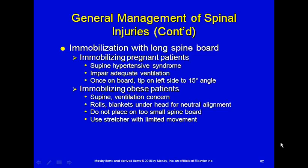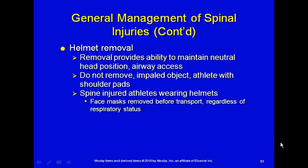In immobilizing obese patients, remember, if you keep them flat, they're going to have trouble breathing. You may have to place lots of blankets and pillows onto their shoulders to get their head into a neutral position. Don't put them on too small a board. If you don't have a board big enough, they're better served just lying on the stretcher with limited movement. Helmet removal is something that should be practiced as well in the lab.